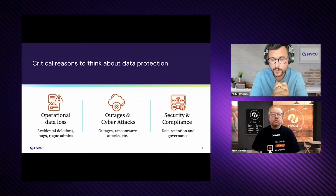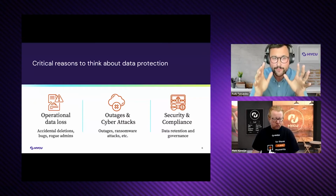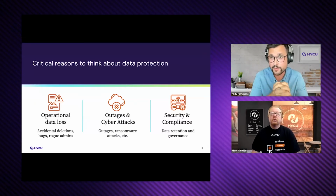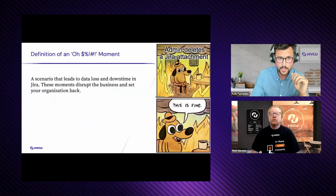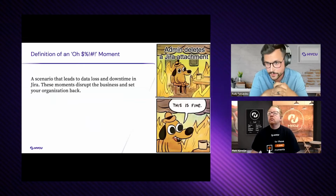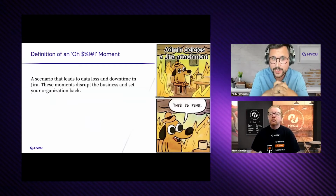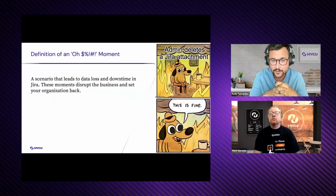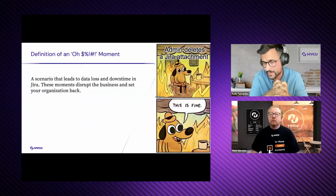But before we focus on and show you exactly our capabilities, I want to address three very common myths that we get within our conversations with people who are using Jira and Confluence on Atlassian Cloud. And that is where we get to today's topic, the oh shoot moment. This is not an academic definition. This is my definition. The way I look at an oh shoot moment is any scenario that leads to data loss and downtime within Jira. These are moments that can disrupt the business and set your organization back.